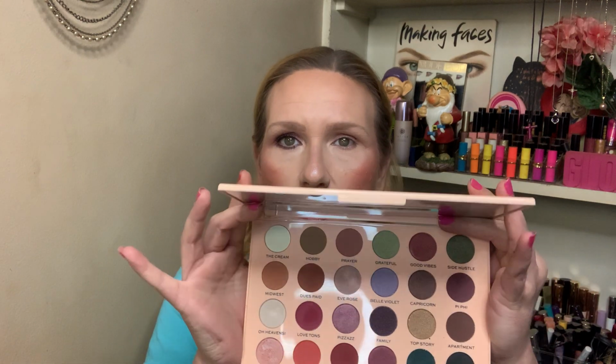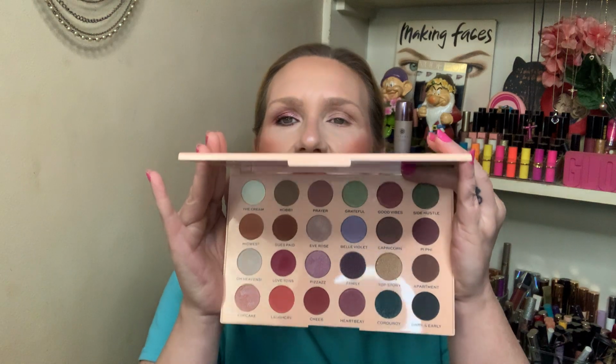But I have the Revolution Makeup, Revolution London, the Emily Edit, the Once. I never got the Needs. I really wanted that one, but I never found it. But I did get the Once before it was discontinued at Ulta. So let's go ahead and get started.